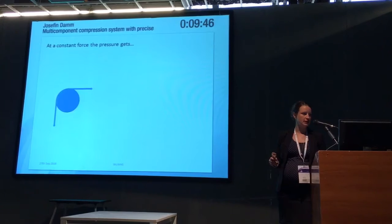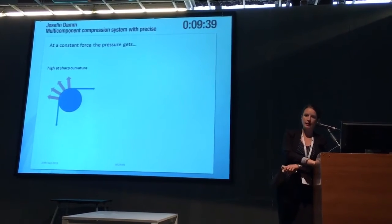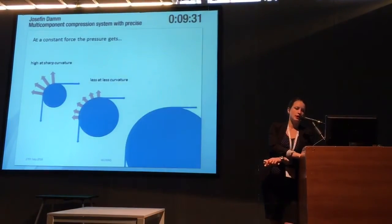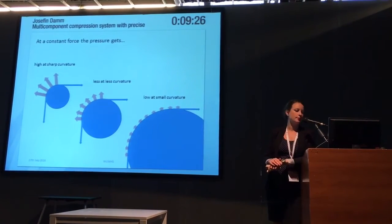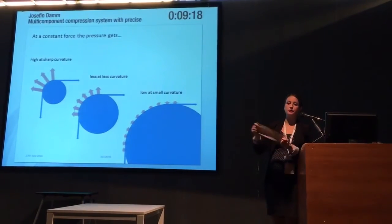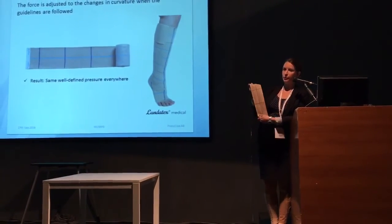You can also show it like this. If you use a constant force on a really sharp curvature, like the ankle, for example, the pressure gets really high. If you use the same force where there's less curvature, for example, the calf, the pressure gets less. And less curvature, like the thigh, is even lower pressure. So you need to consider the differences in curvature and then adjust the force when you apply the bandage.